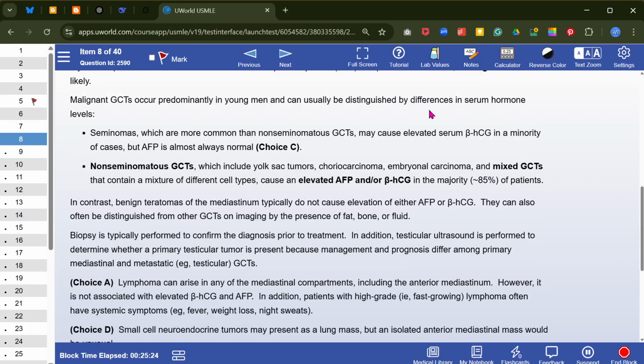Biopsy is typically performed to confirm the diagnosis prior to treatment. In addition, testicular ultrasound is performed to determine whether a primary testicular tumor is present, because management and prognosis differ among primary mediastinal and metastatic germ cell tumor.